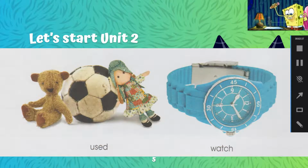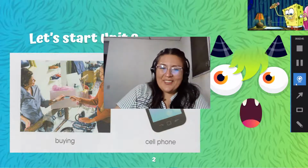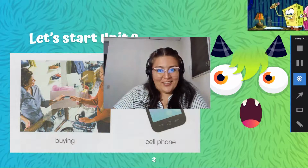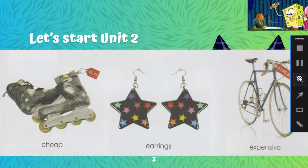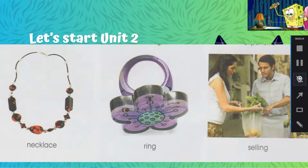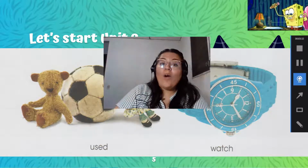Okay, so that's the vocabulary for unit number 2, and we are going to repeat it with me. Enciende la cámara ahora, ¿sí? Cuando enciende la cámara, tú vas a repetir conmigo, okay? Let's try it. Buying, buying, cell phone, cell phone. Cheap, cheap. Earrings, earrings, expensive, expensive. Necklace, necklace. Ring, ring. Selling, selling. Used, used. And watched, watch.